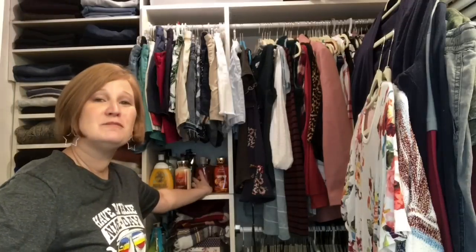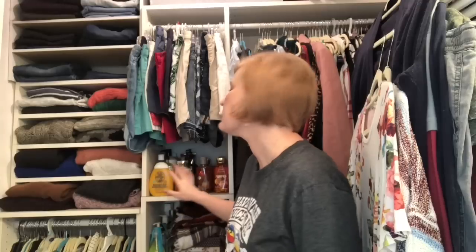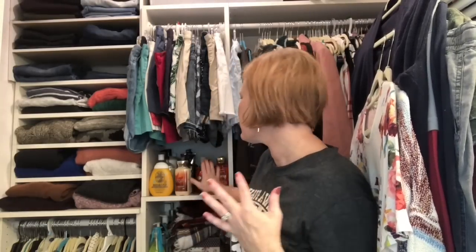You know how I have a jean problem now? I used to have a Bath and Body Works problem. I have not shopped in Bath and Body Works in 1.5 years, and this is still the little bit that I have left. I did donate a bunch of it. A lot of people said in the January video that you could donate it, and I did already donate a bunch. The reason I'm keeping this is it just needs to be in my face so I don't do that again, because it was dumb.